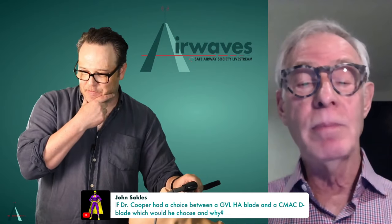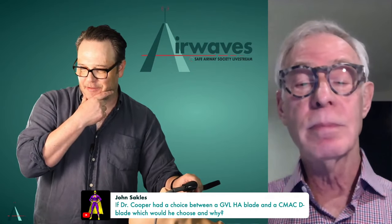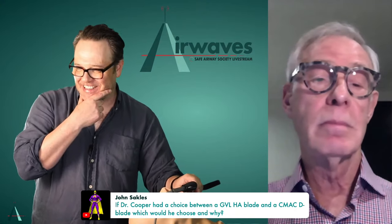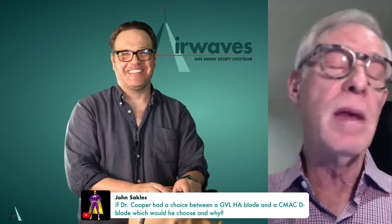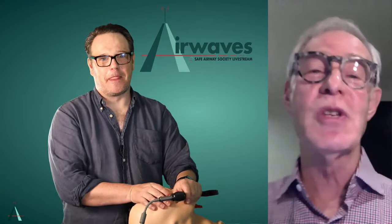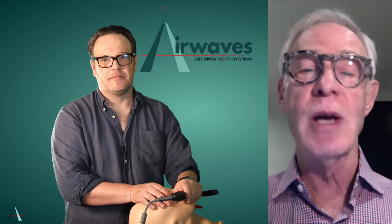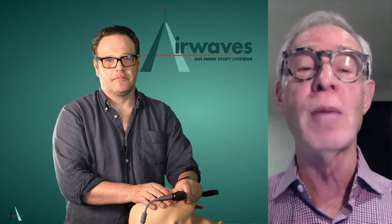If you had a choice between a GlideScope hyperangulated blade and a C-MAC D-blade, which would you choose and why? You know what? I'm going to avoid that question. I think the difference between them is very slight. I think the difference between a Macintosh style blade and a hyperangulated blade is far more important to consider than the difference between the D-blade and the GlideScope.